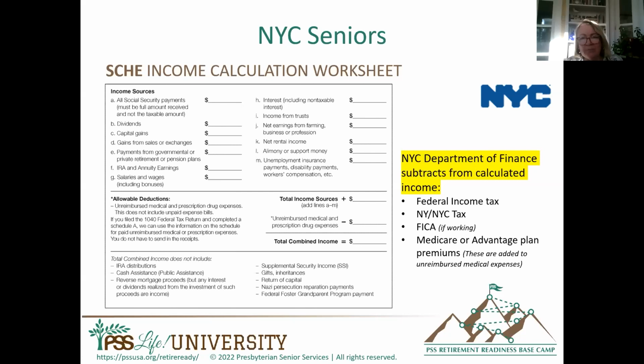You make the list. You will add in your Medicare and Advantage plan premiums. This is an adjustment to the income that they're looking at, and hopefully this will get you under $58,399. So it does say down here, IRA distributions are not included, and certain other items, return of capital, etc. So as I said, many people don't realize that they're eligible for this program, and it's a great program, and it has helped a lot of people. It should be helping more people. So please spread the word.